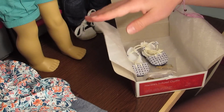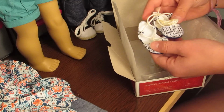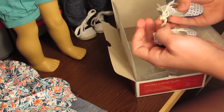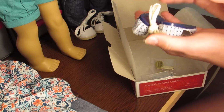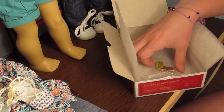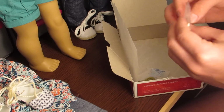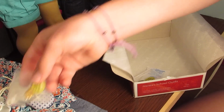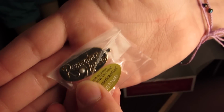I'm such a mess. I'm going to try to refrain from actually reviewing this stuff as I am unboxing it, because I do want to do a more in-depth review on it, you know, when I'm putting it on the dolls. And here are the adorable little shoes, which feel really nice. These are really heavy, really nice quality. I love it. And then we have this little Nanea name tag, which I won't be using because I don't have Nanea. And then we have this Remember Pearl Harbor little pin.